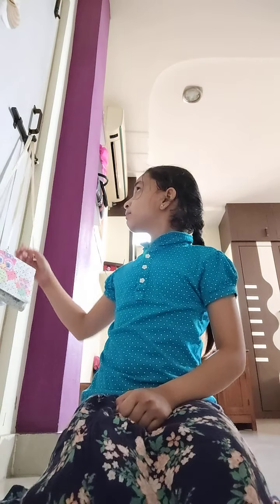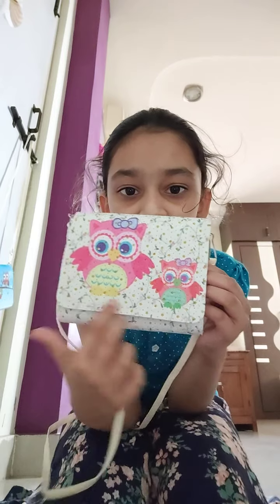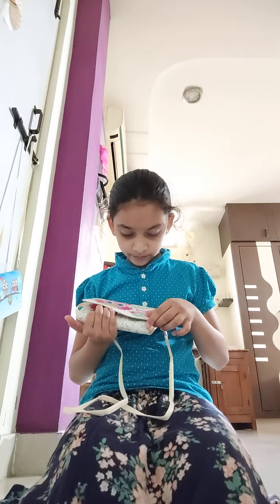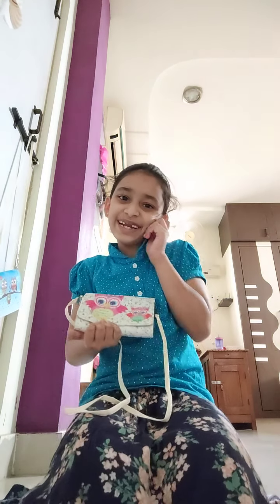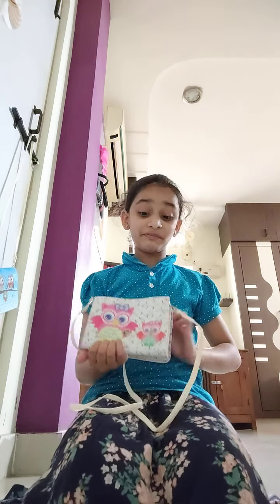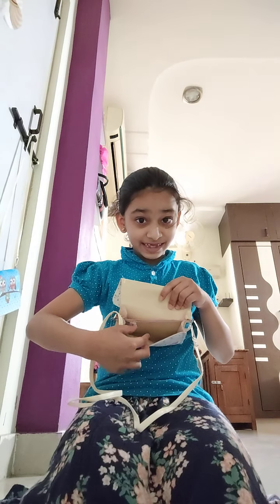Today I'm going to show you the items I bought from Mart because today I went to Mart. Okay, first, my sister's owl purse. See the mother bird and the baby bird. And if you notice, they were wearing cute little ribbons. I love them. Okay, three partitions. Ta-da!